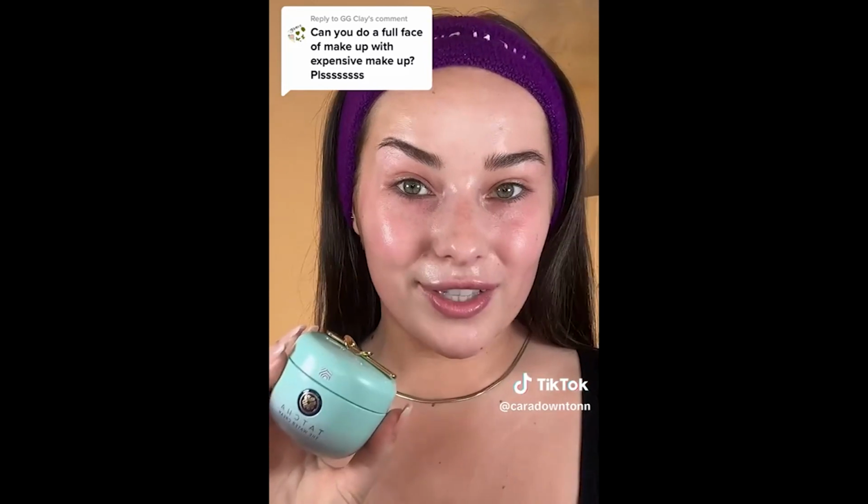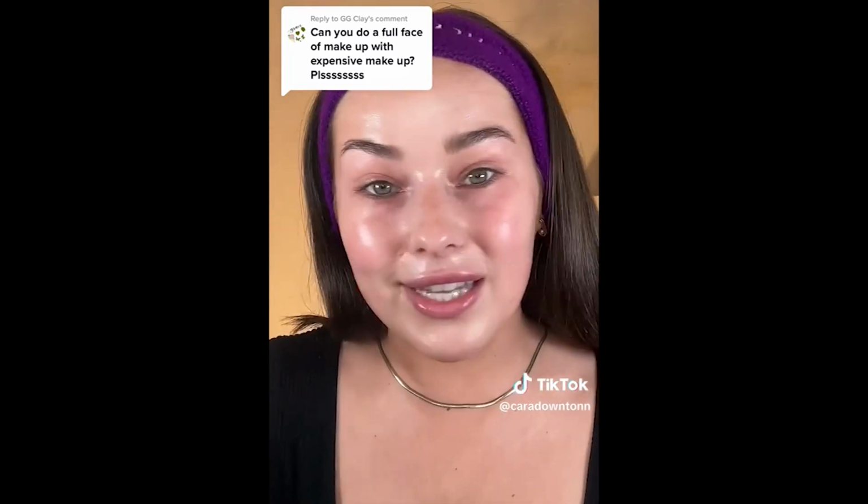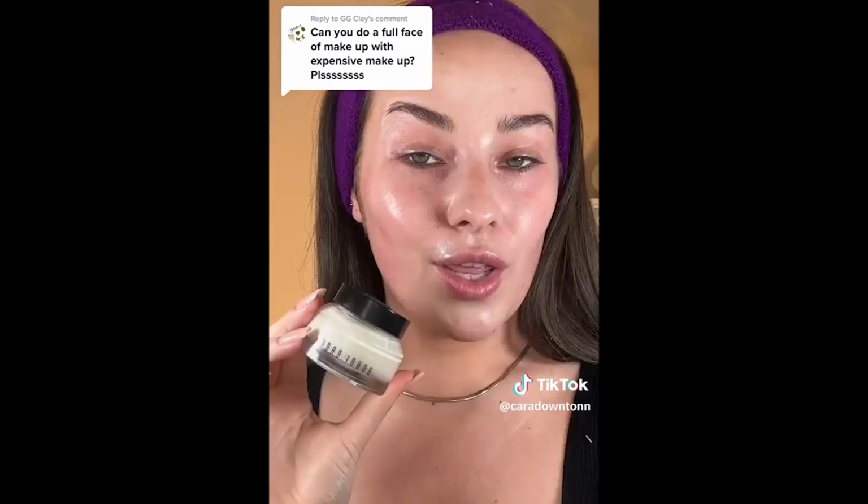However, it is a product that I try and save a little bit because of the price point, because there are more affordable moisturisers out there. Day to day, I will not use this, but for special occasions, it's a nice little treat.